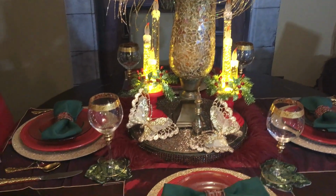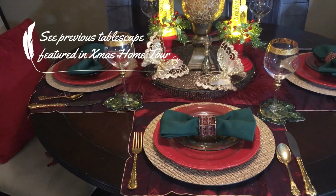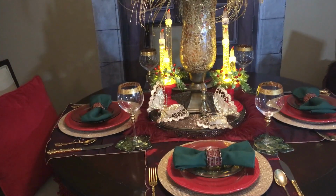And this happens to be my second tablescape for Christmas 2020, and I think I like this one the best. I will keep it this way.